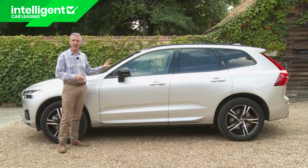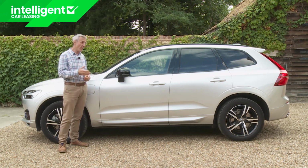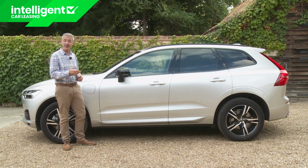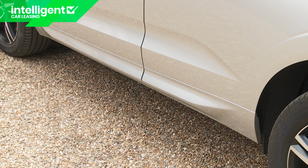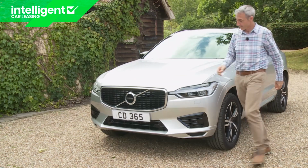Here at the side though, the differences between the two SUVs become more obvious. Although this car is only 9mm narrower than its bigger stablemate, dimensions that see it 261mm shorter and 118mm lower make it clearly a more compact and sportier proposition.